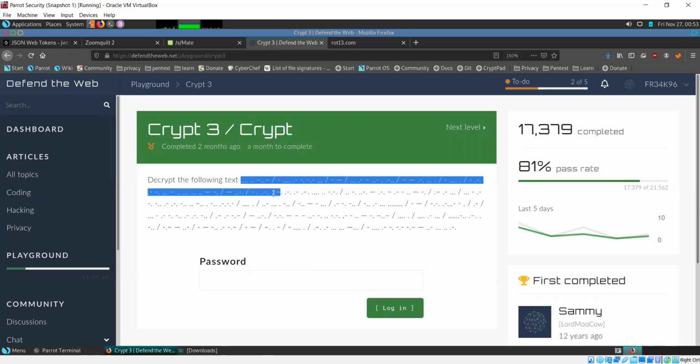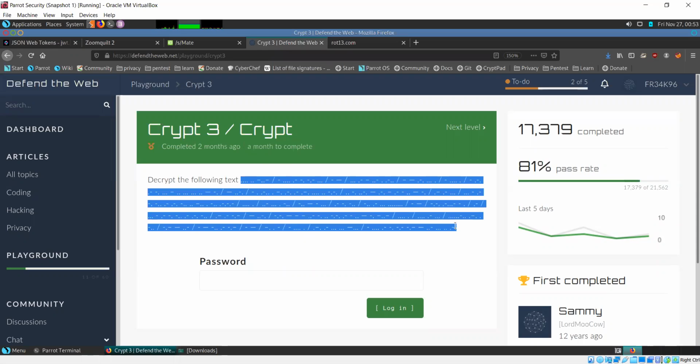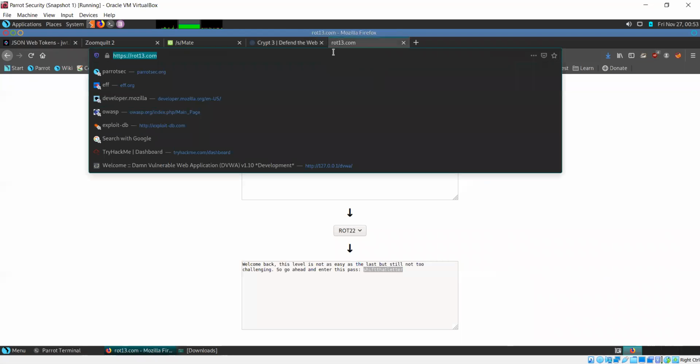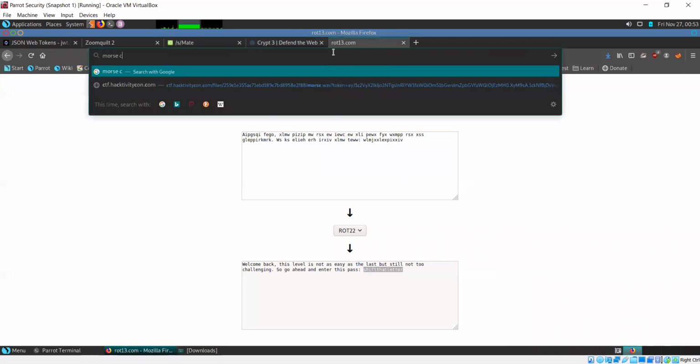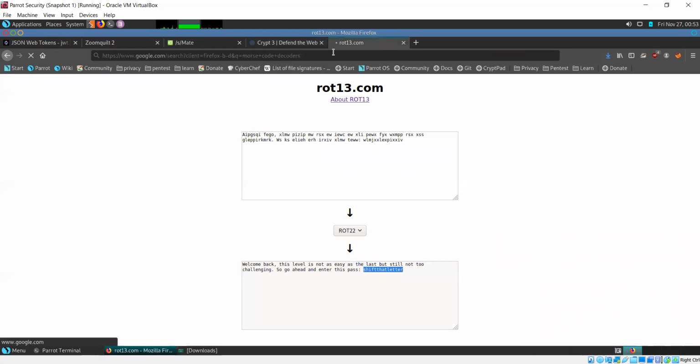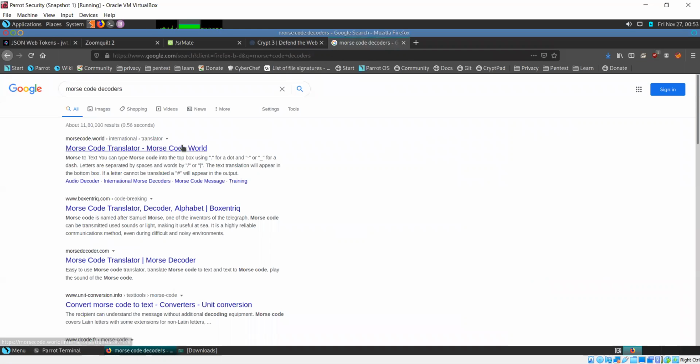So again, what you need to do is copy this entire thing, or you can just take a Morse code table and decode it character by character. But that's up to you. That will be a long process. The thing is, I had to try a number of decoders for this before I was able to get the correct answer. I don't remember which one it was.